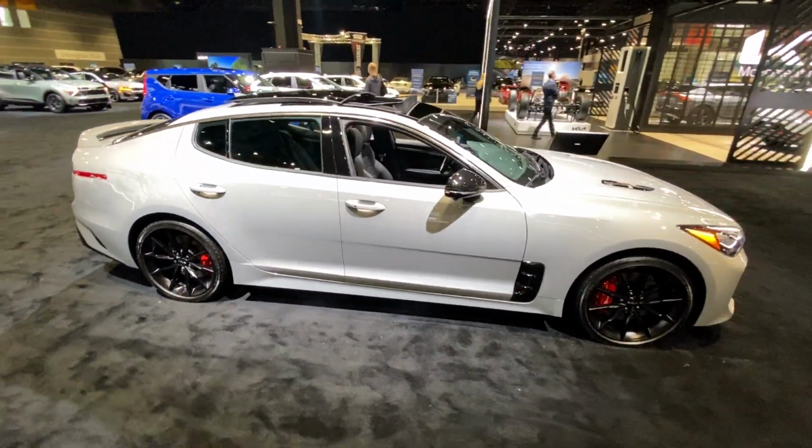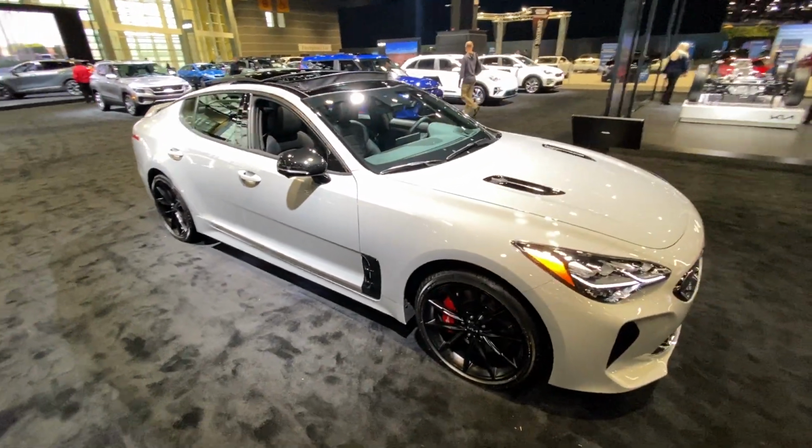But it's just a quick walk around. 2022 Kia Stinger GT.